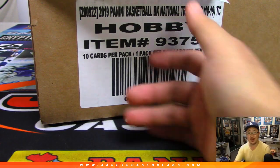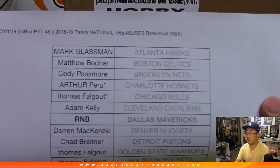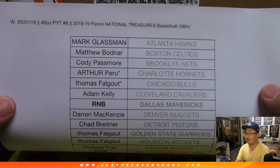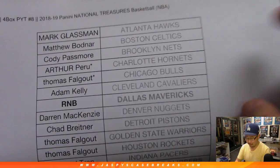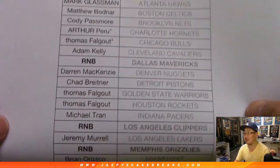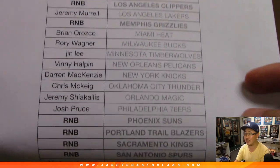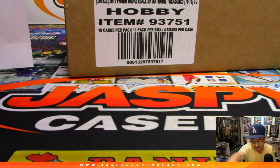Now let's get to the good stuff. Here is the official printout of the people who bought the team straight up. Thank you. We thought Hornets were Last Spot Mojo. We gave it to Arthur, and then we realized we forgot to sell the Bulls. So we got two different Last Spot Mojos here. So a little extra mojo for those guys. Thanks for grabbing those last spots, helping close out a break.